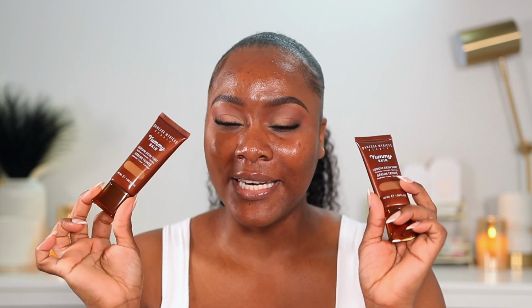Skin Tints from Danessa Myricks. So the Yummy Skin Serum Skin Tint retails for $36 and comes in 16 shades. It is described as a hydrating and soothing skincare infused skin tint that provides light coverage and a skin-like radiant finish.